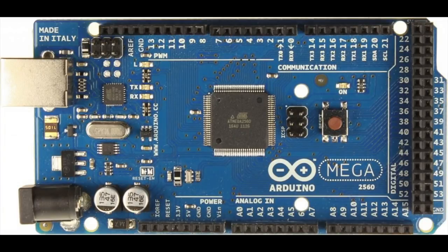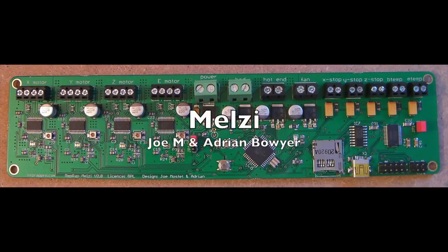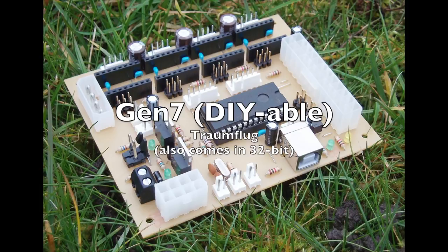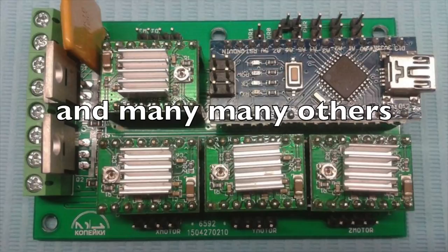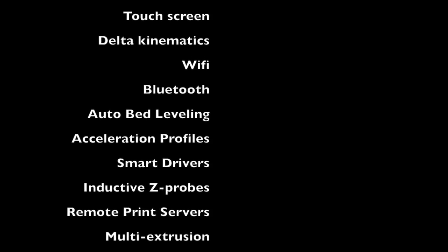That board grew out of the advent of the Arduino Mega, which was a much more robust and powerful prototype board with a lot more GPIO, and integrated boards like the Ultimachine RAMBo, also designed by Johnny, as well as other boards like the lower-cost Melzi, designed by Joe M. and Adrian, the Rumba board, which was designed by RepRap Discount, which you'll probably know from the LCD displays that you've probably used, as well as other philosophies like the Gen7 board, that's completely DIY etchable if you would like, or smaller specialty boards like the NanoHeart, for example, which is kind of Sanguinololu-esque in its nested format. But the industry is constantly pushing forward, and as community source projects are wont to do, that soon grew into a whole bunch of different technologies that we started trying to integrate into these other boards.